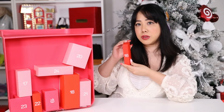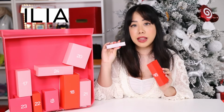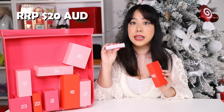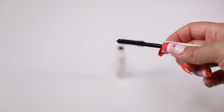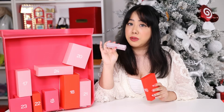And we are up to number 16. Number 16 is the Ilia Limitless Lash Mascara, and this is our 4th full-size product from this box. It retails at Mecca for 20 Australian dollars. As mentioned in previous videos, I don't really need to use mascara at the moment because I have extensions in. Just kind of disappointed that the full-size product is something that I won't be able to use.